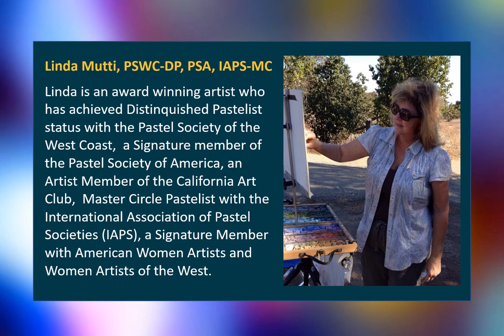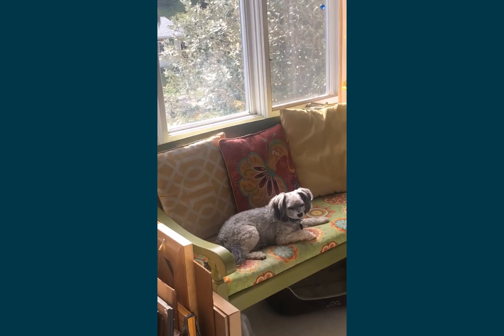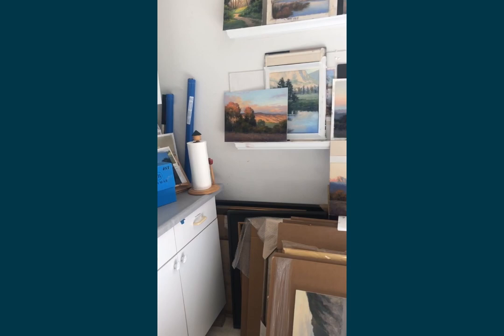Hi. So with social distancing, I'm in my studio where I'm spending an awful lot of time. So I thought I'd give you a little tour. Here's one of my little studio guys. They love sitting on the bench, looking out the window, barking at passersby. Here I just kind of put up paintings that I just need to look at for a while or not look at for a while before I finish or frame or toss.